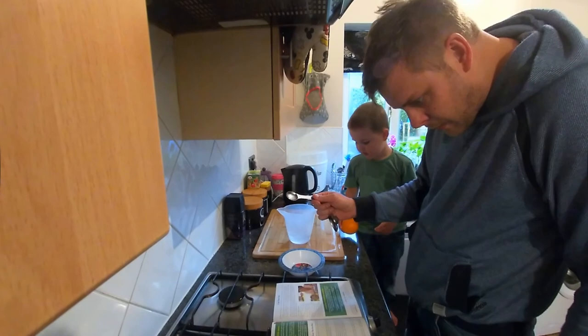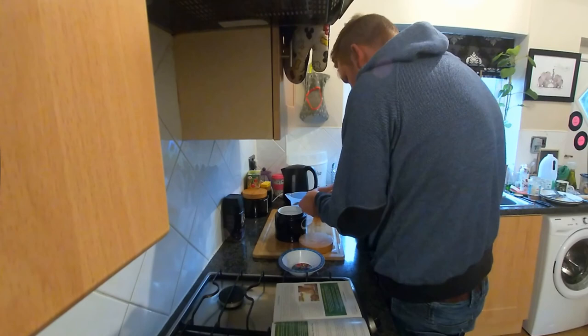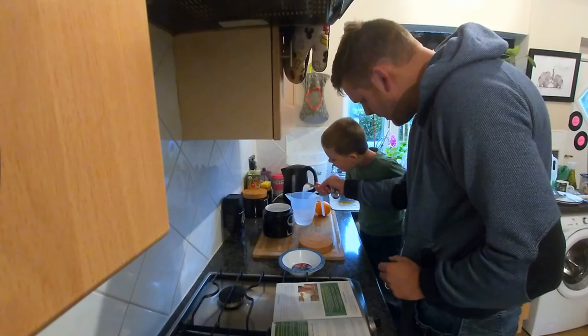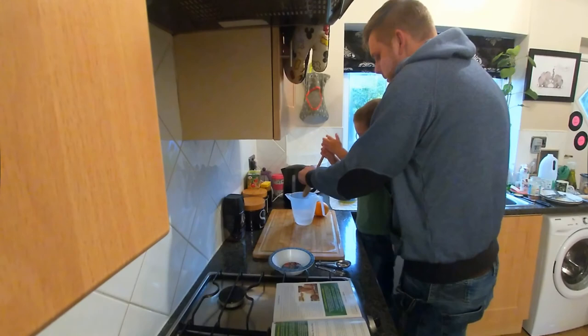Do you want to dip it in? And tip it into that water. So dip it in like this. Can you do that? Tip it in there. Right. So that's that. Do you want to stir it? There you go. Give it a good stir. That's it, stir that up.